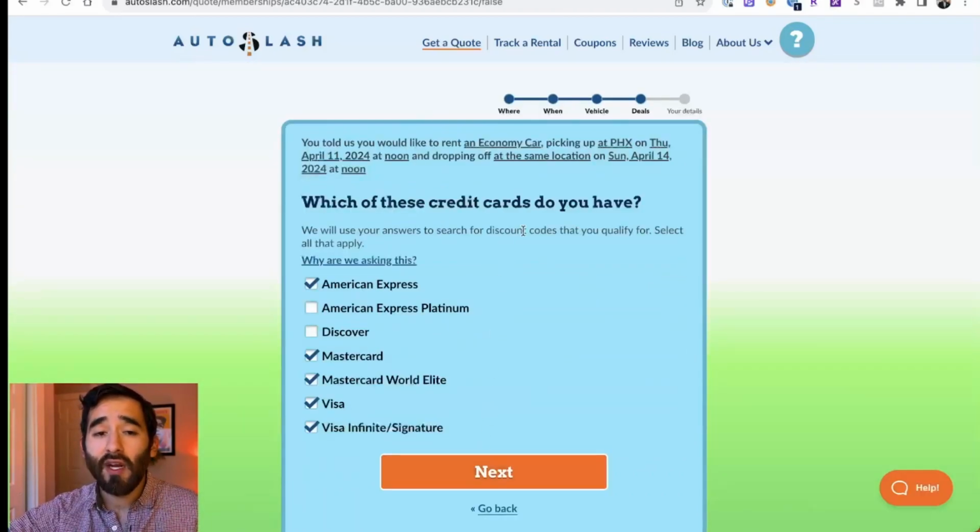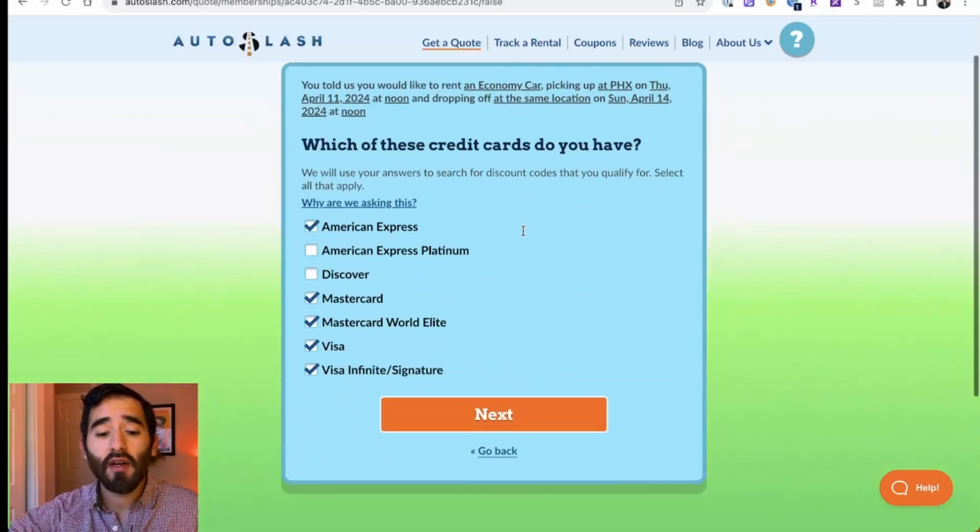It'll ask what kind of credit cards you have. So they'll actually use those credit card promo codes that are offered with different cards. Just to define a couple of these terms here, the MasterCard World Elites and the Visa Infinite/Signature, those are some more of your premium cards. For instance, the Venture X and the Chase Sapphire Reserve is actually a Visa Infinite card. So that's what that means. And these are the cards I have, so I'll select these.